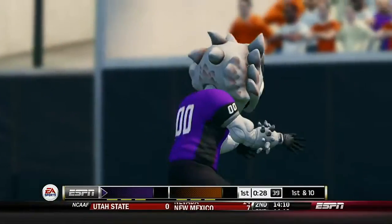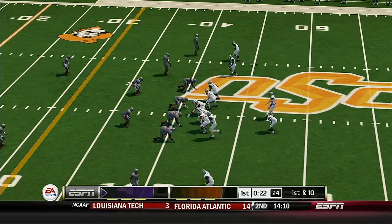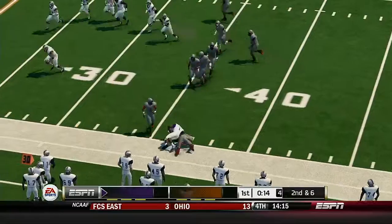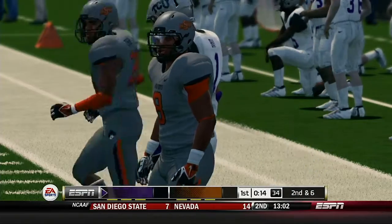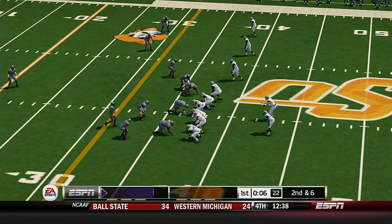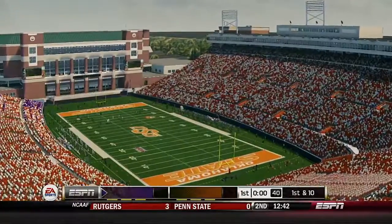He's pushed out of bounds at the 41. That makes it first and 10. First and 10. Ball on the 41. Gets it out quickly, and he's shoved out of bounds around the 37-yard line. Bray gains about 4 yards there. He has some room. And down he goes at the 17.